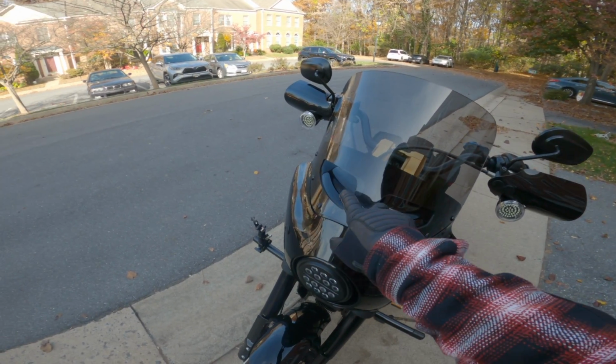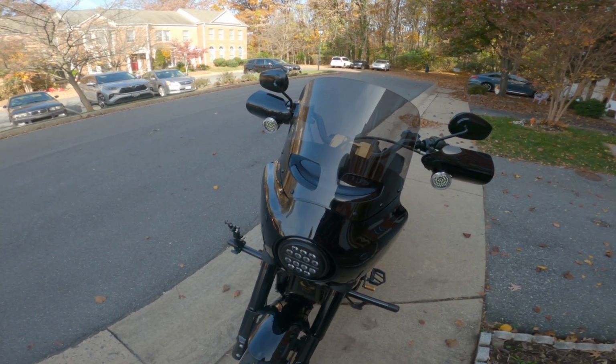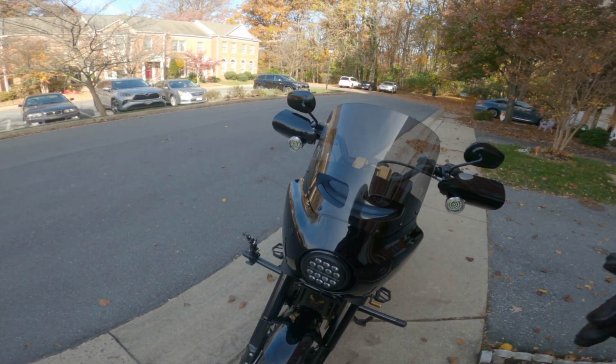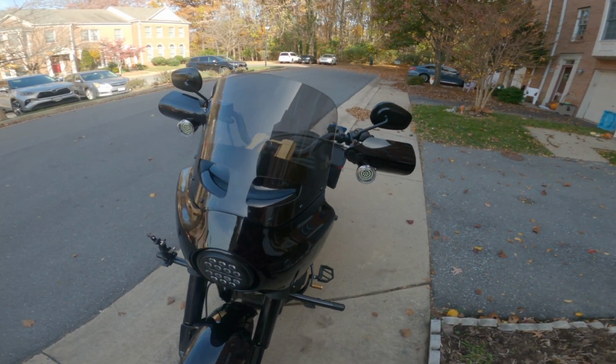Today I'm going to test out this vented 13-inch Memphis Shades windshield. I'm going to put it to the test and tell you if I see any differences, if I feel any differences between this vented windshield and a non-vented. So let's hop to it.